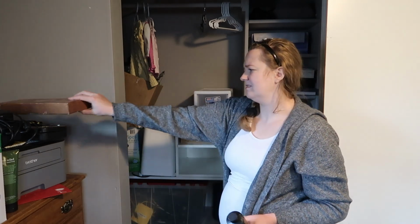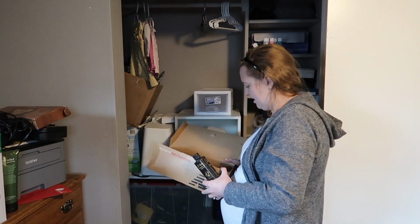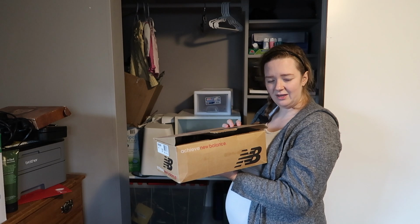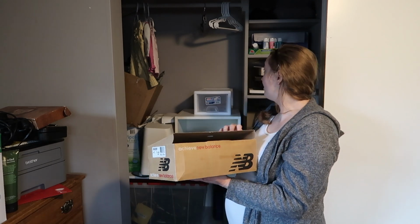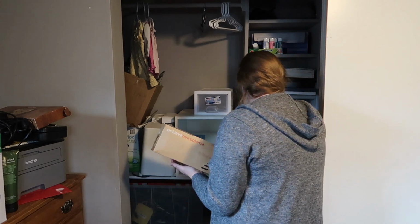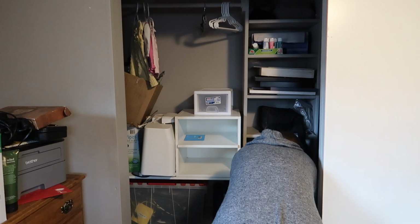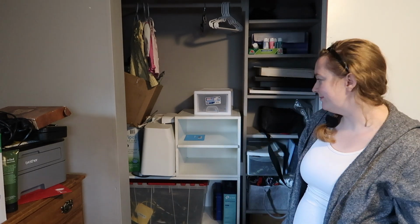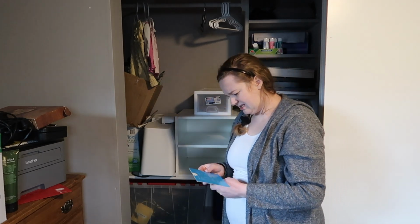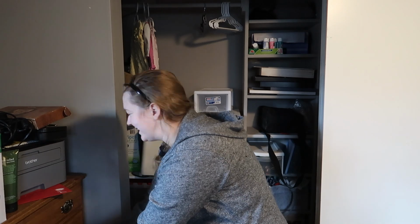Another box or something, I don't know. This is all for Devin's boots. So I don't know where to keep this crap. I think I want to designate a shelf for it on here. Hey, perfect. It fit perfectly on that shelf. Windows 8. I don't want to throw that away in case it's something Devin needs.